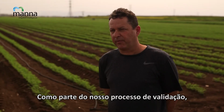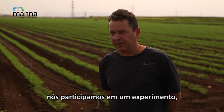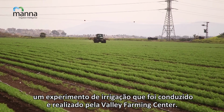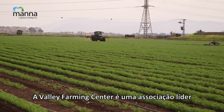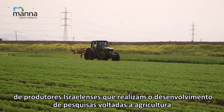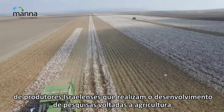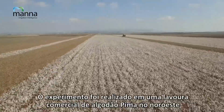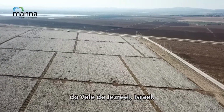As part of our validation process, we participated in an irrigation experiment managed and carried out by the Valley Farming Center. The Valley Farming Center is a leading Israeli growers association that carries out agricultural research and development in the region. The region is known as one of the best in the world for the high quality of the cotton it produces. The experiment was conducted in a commercial Pima cotton field in the northwest of the Jezreel Valley, Israel.